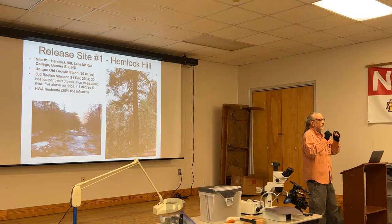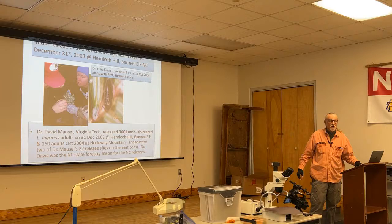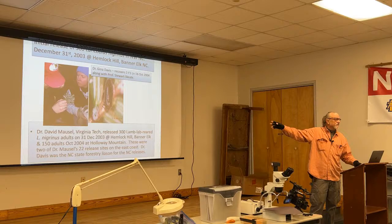It breaks it into patch dynamics. That goes on. So here's the first beetles that we found the very next year. This is 2004. This is after Hurricane Francis and Ivan, by the way. That area got 46 inches of rain, and we still were picking up beetles because they're from the Pacific Northwest. They don't care about rain.